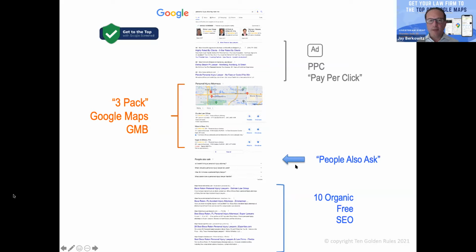That is basically, if you answer a question the best, Google's going to reward you by putting your answer under this little drop-down. Now, we talked about that in the SEO webinar we did last month called the ABCs of SEO, also available on our blog. But today we're focused on how do you get in this top free area, below the paid, below the pay-per-click ads, and in the Google Map Pack or the 3-pack.